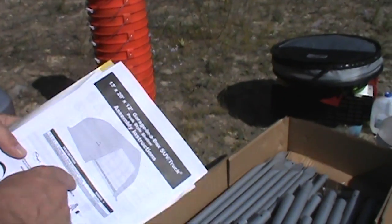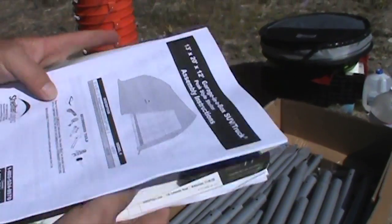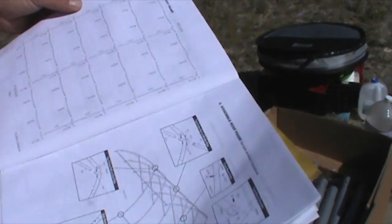Looks like we bought the gray model. Apparently there's also a brown model. And let's start going through the instructions and sorting out some of these parts and pieces.